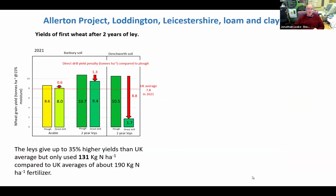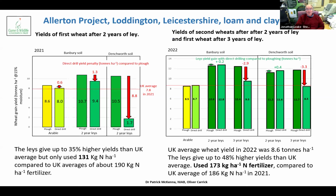Now, this is probably the most important finding from this work. What we found was that in those lighter soils at the top of the hill, after the Leys, the yields really went up compared to the long-term arable, and we were getting much better yields. Obviously they were better initially with ploughing than direct drilling, but nonetheless, even with direct drilling, we were still getting much better yields than we previously had. And at the bottom of the slope, these yields were again very, very good, except where we direct drilled. There was an enormous yield penalty because the crop failed because of the wetness of the soil at the bottom of the slope.